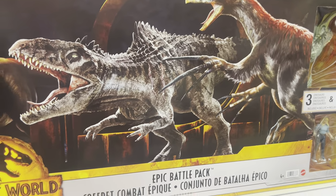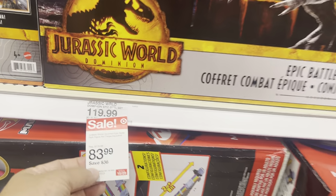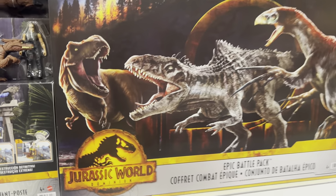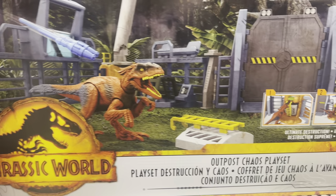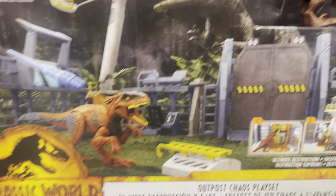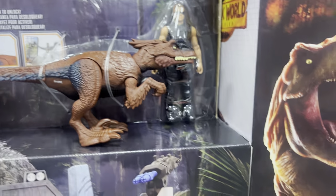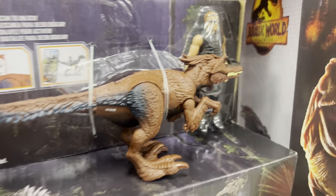If you can find this, especially this week, it's on sale for $83.99. You must purchase this epic battle pack. We also have this Outpost Chaos playset here too. That's not on sale, but it comes with a Pyroraptor and a guard or soldier in the back.